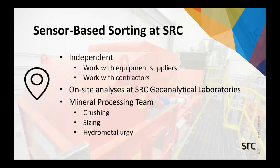So again, the benefit of sensor-based sorting at SRC is we are independent. We work with equipment suppliers like TOMRA. We work with contractors, and we have on-site analysis with our geoanalytical laboratories. And we have a lot of experience with our mineral processing team in crushing, sizing, and downstream hydrometallurgy, so we can provide solutions all the way through from pre-concentration to final concentration.